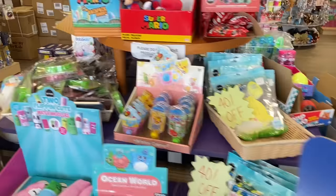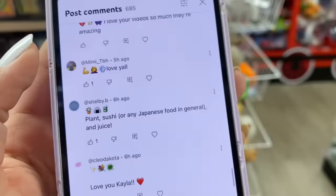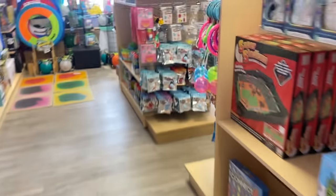This is so hard, you guys. Let's look over here. Plant, plant, plant, plant, plant, plant. A few moments later. All right, guys, I am not seeing any plant fidgets, slimes, or squishmallows. Sushi is the second one. And juice. They don't have a juice box. They definitely have sushi. Found it.